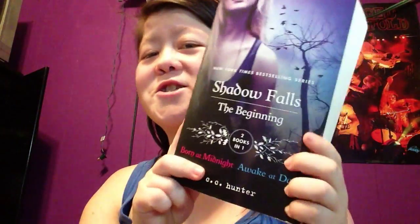The second book is Shadow Falls: The Beginning by C.C. Hunter. This has the first 2 books in the Shadow Falls series in it. I have not read either of these yet, so this will be going into my little jar. I have a little jar that I'm going to write names in of books, and this will be in that to pull when I need a book to read. So put that over in another pile.